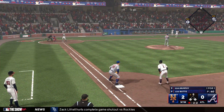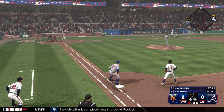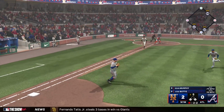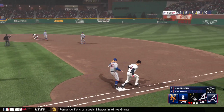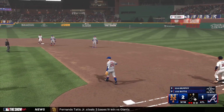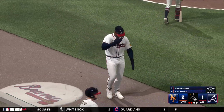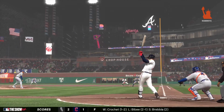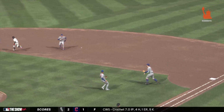Here's Sean Murphy. To first, might be two. Lindor, that's one. Not in time at first. It's a fielder's choice. I promise you, they're guys that get a little bit faster when they can smell an RBI. That was a possible inning-ending double play. Great hustle, and he gets rewarded with the RBI because of it.